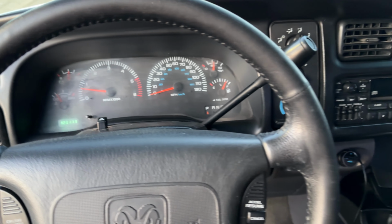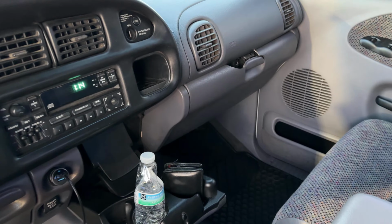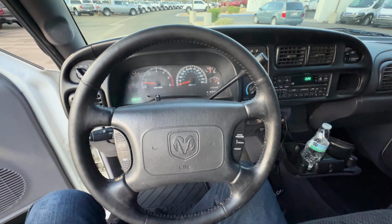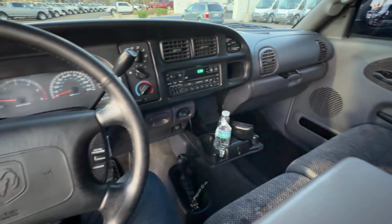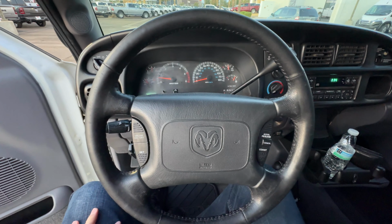Not a bad little exhaust for this thing. It's pretty dang nice. I really do like it. It's a fully loaded truck, basically. Has power seats and the Infinity sound system, power windows, door locks. It's got about everything, and yeah, this is a nice little find here. Not too bad. Not too much to rebuild.